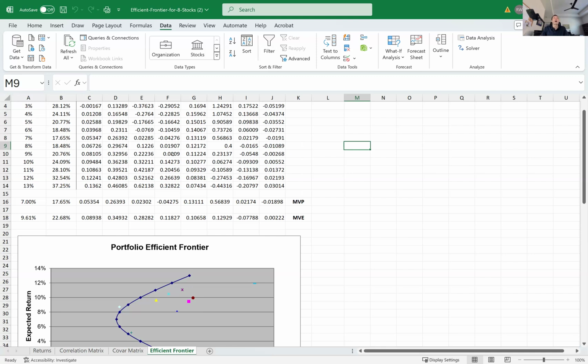Now, suppose we want to find the minimum variance portfolio. It turns out that it's something we've already solved for. It's 7%. That's just kind of a coincidence. It's actually a little bit above 7%, 7.0001%. But let's see how that would work. That's a little bit unusual that it's exactly one of those integers, but that's the way it worked out here.